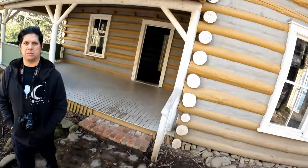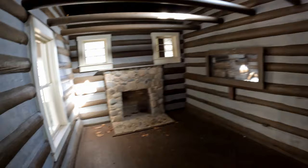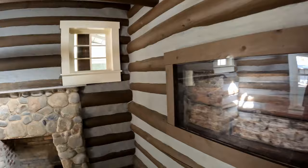Check out this one. Look, it even has this cobblestone walkway going up to it. It's my house. This is sharp, man. Yeah, it's mine. I guess this is what it looked like before they started the restoration work.